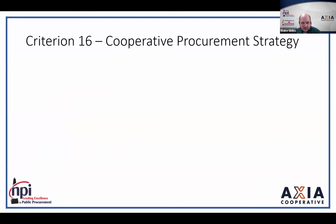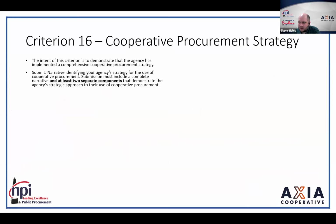First thing we're going to do is go over a summary of what the criteria is about. Criteria 16 is used to demonstrate that the agency has implemented a comprehensive cooperative procurement strategy. We ask you to submit a narrative identifying your agency's strategy for the use of cooperative procurement. That submission needs to include a complete narrative and at least 2 separate components that demonstrate the agency's strategic approach to their use of cooperative procurement.